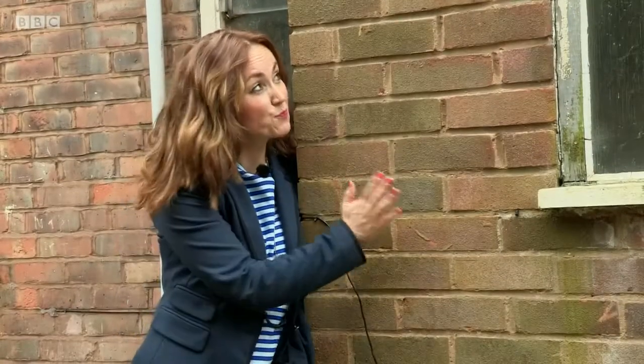On paper, this property is the sale of the century, but walking around it, it soon becomes apparent why that guide price is so low. There's so much needing done. But if you have the budget to play with, you could make this into the spectacular family home it maybe once was. Let's find out who agreed when it went under the hammer.